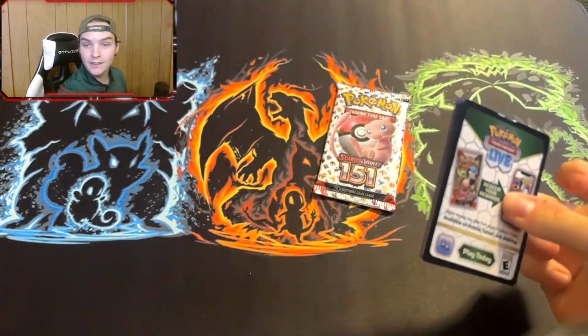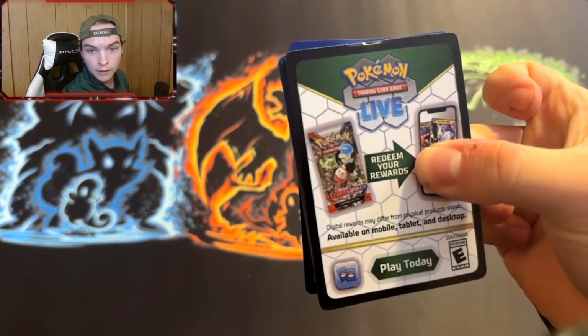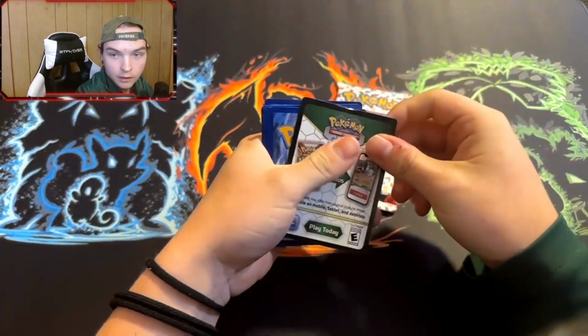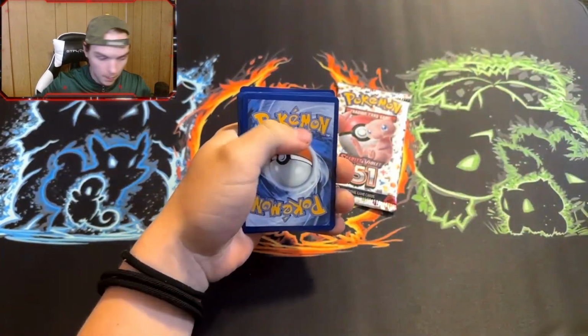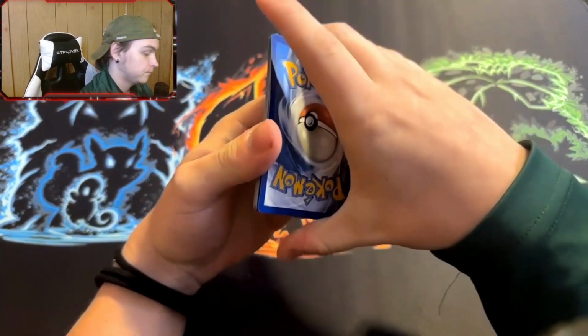I don't even have to cut to be open. There's a big dent on that card there. Hopefully that's a good sign. I don't know if it's good or not.